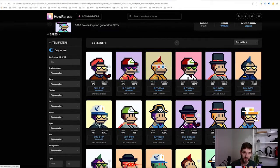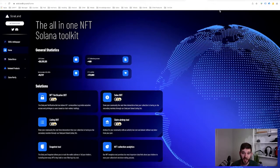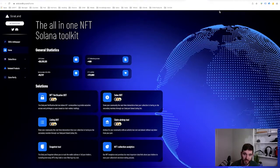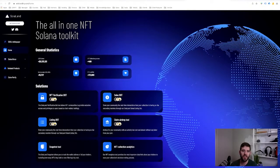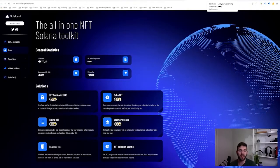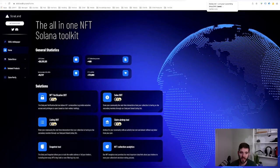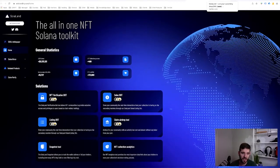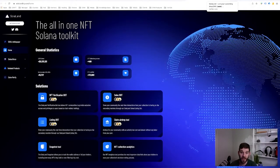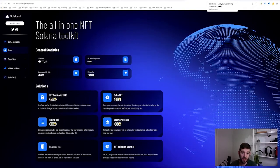Maybe you love those 3D glasses or one of these magician's hats or something else. Now the next tool is for NFT projects that are looking to launch rather than people purchasing NFT projects. What you can do with this is set up an NFT verification bot, a sales bot for your NFTs, a listings bot, a claim your airdrop tool, and do snapshots.